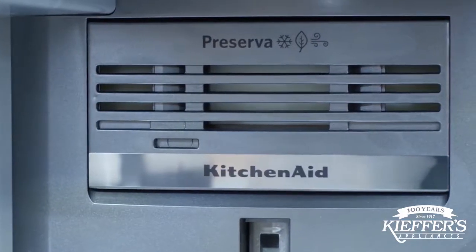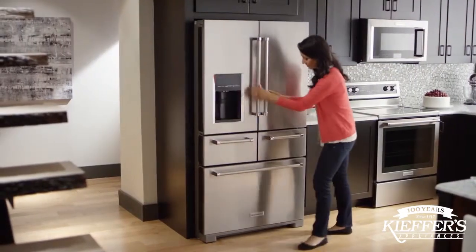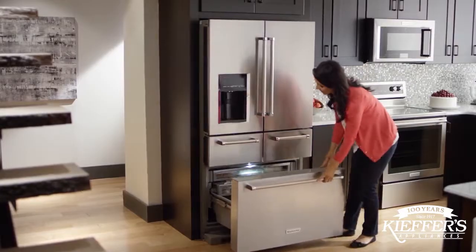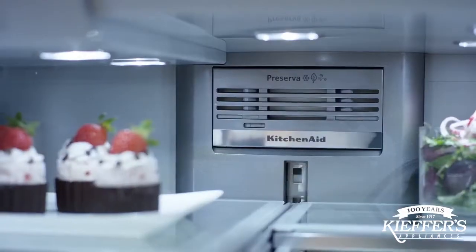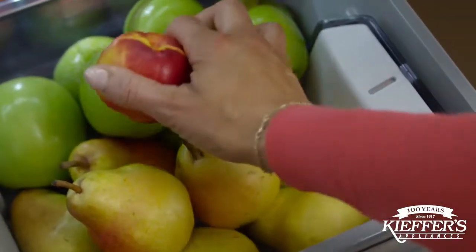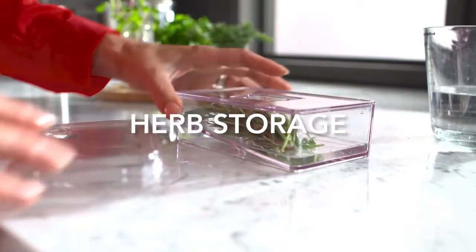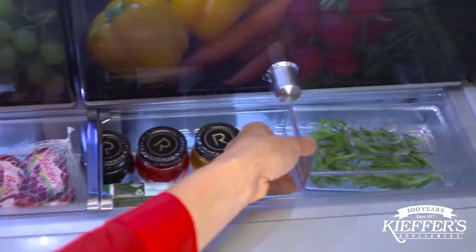2 independent cooling systems provide a dedicated refrigeration unit to help keep food fresher longer, and a separate system for frozen food. The Fresh Flow air filter helps minimize odors, while the 2 produce preservers help delay over-ripening. It even features a specially designed storage space that creates the ideal environment for herbs.